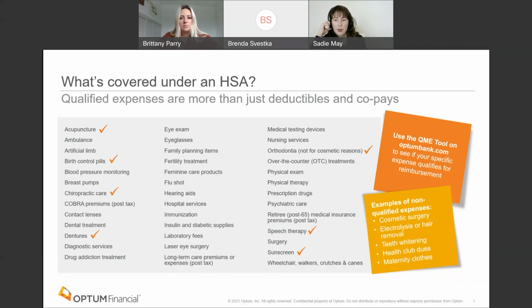I see. And we had a follow-up question in the chat on that. So this person asked, when can you start withdrawing from your investment account for eligible expenses? It sounds like you can do that at any time, right? You can pull from your investments.